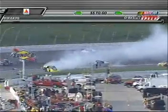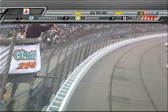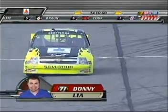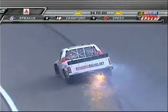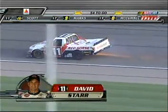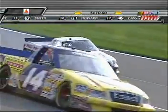Problems in 4, sliding down off of turn number 4. That's Donnie Leah in the 71. Hasn't anything yet. David Starr has a lot of damage to the right side of his 11 Red Horse truck. A lot of damage. He must have got into the wall, Phil. Definitely got into the wall. He had just lost the lead on the back straightaway to Ron Hornaday. He may have hit the outside wall trying to avoid Donnie Leah when Donnie Leah got sideways down there in turn number 4. I don't know. Might have been contact with another truck. He looks like he's in a hurry.